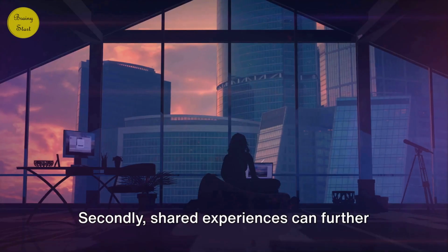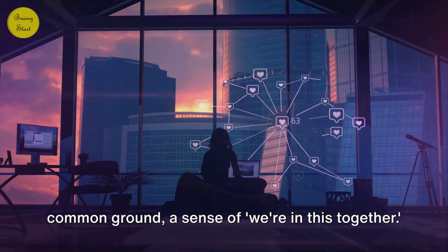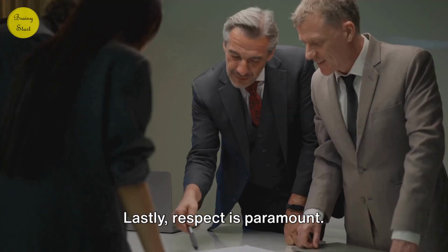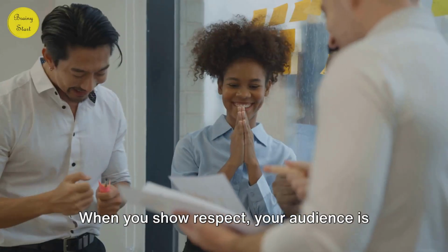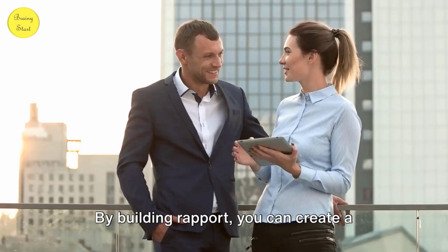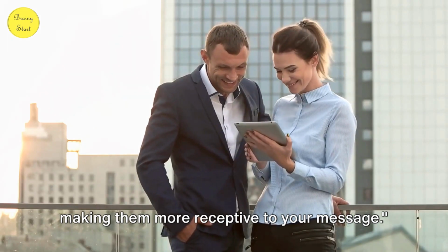Secondly, shared experiences can further strengthen this bond. When you can relate your experiences to those of your audience, it creates a common ground, a sense of, we're in this together. Lastly, respect is paramount. Respect their opinions, their time, and their intelligence. When you show respect, your audience is more likely to reciprocate with openness to your ideas. By building rapport, you can create a positive relationship with your audience, making them more receptive to your message.